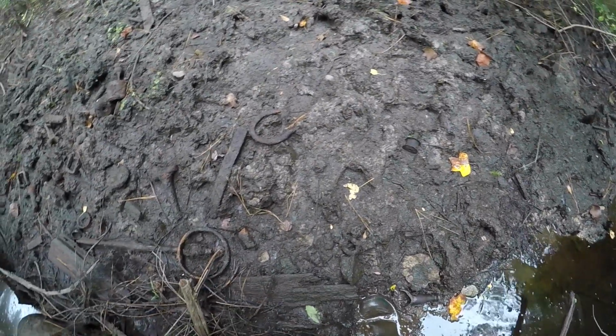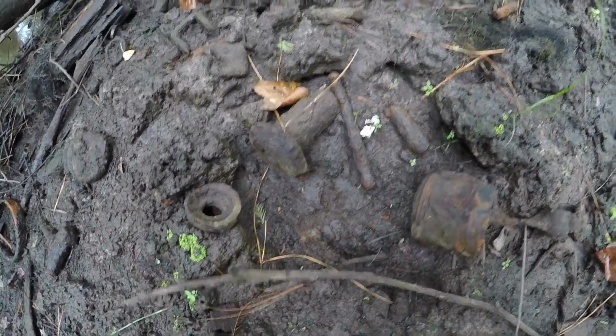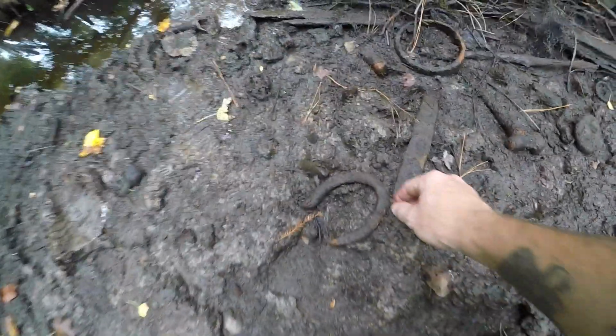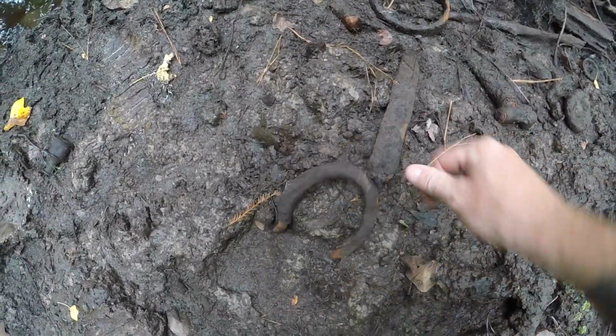So here is, apparently, could be one of the trash pits. I mean, there's an old piston from something. There's a couple of pins in here, some wrenches. There's a horseshoe laying right on top of the ground. That's pretty cool. Might keep that.